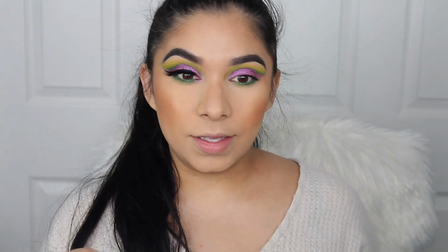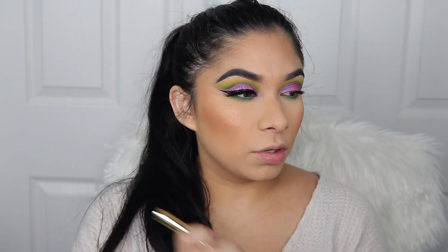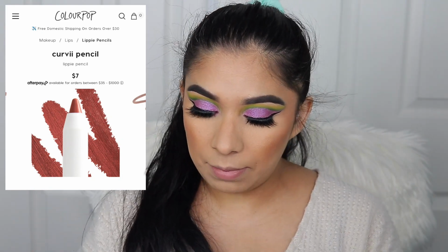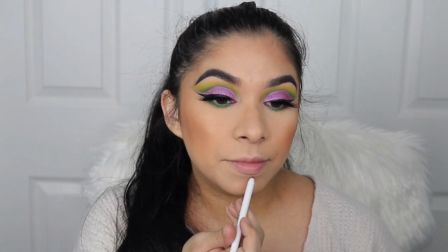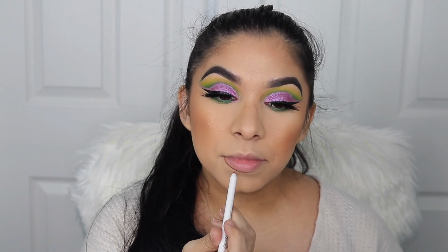Let's just see how easy it is to pop these lashes on with the liner. So good. Okay, so for lips, I'm going to be using ColourPop Lippy Pencil and Lippy Stick. The Lippy Pencil is in the shade Curvy. I believe this was one of I Love Sarai's collabs.